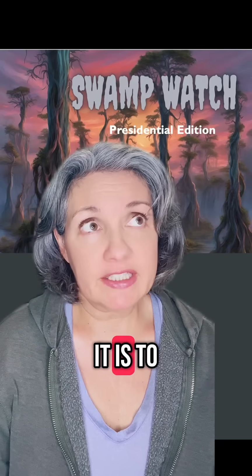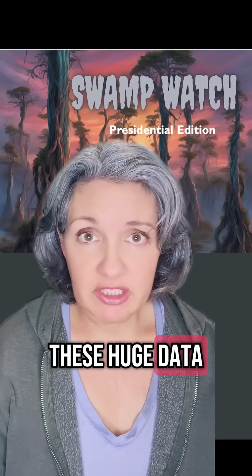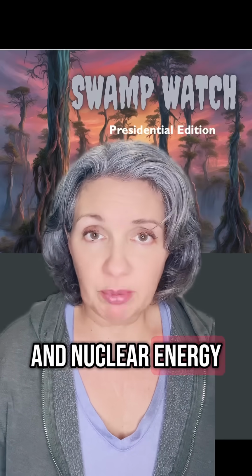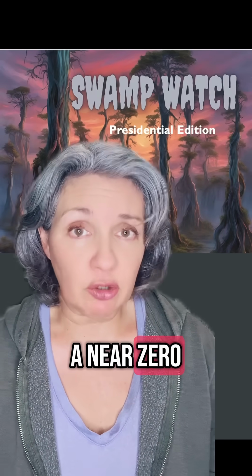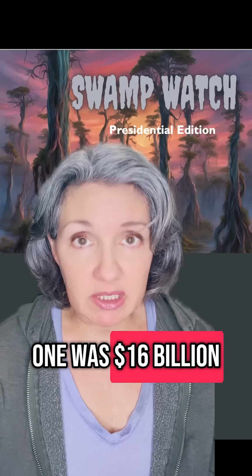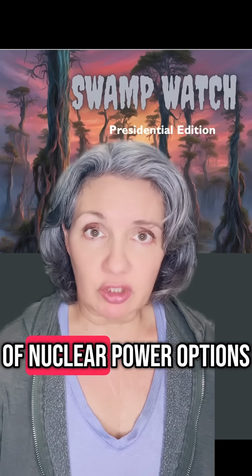Well, first of all, it is to meet a surge in demand for energy, which is at least partially driven by the AI boom. These huge data centers to process all this data require a significant amount of energy to power them, and nuclear energy provides a very attractive option because it's reliable and it has a near zero carbon footprint. Historically, it's been difficult and expensive to get nuclear projects off the ground, though. The last one was $16 billion over budget and many years behind schedule. And that's what these 4 orders are aimed at: speeding the development of nuclear power options.